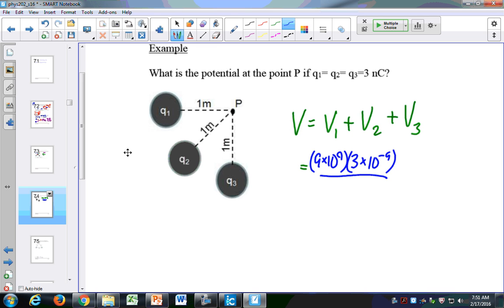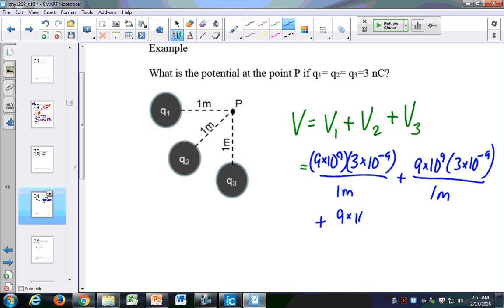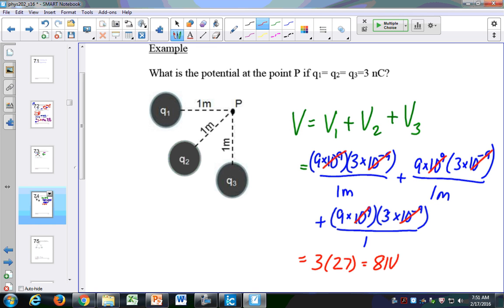divided by R, which is 1 meter, plus 9 times 10 to the 9th, 3 times 10 to the minus 9. You don't have to write out each of these because you'll see that they're all the same distance. You could just multiply by 3, right? Divide by 1, I get some cancellations here, and so that's 3 times 27. It's 81 volts.